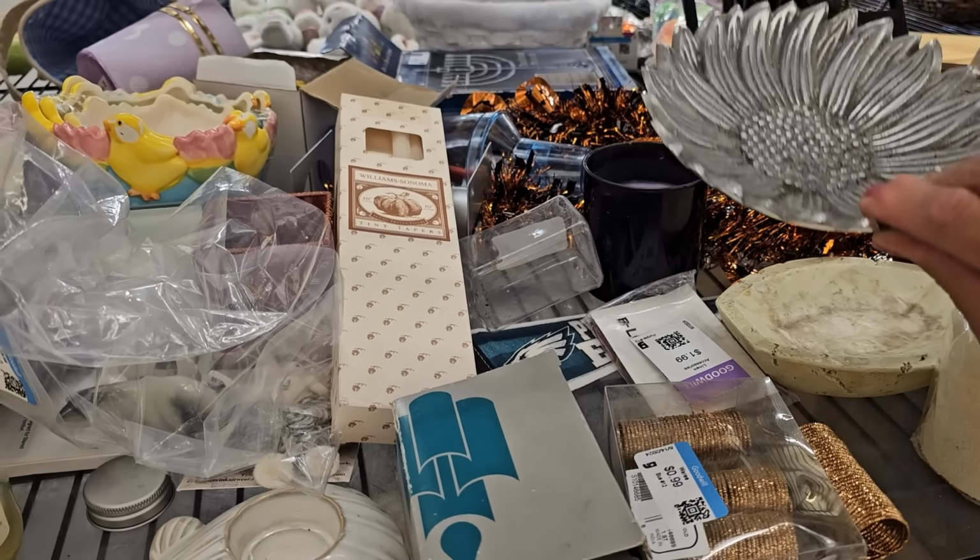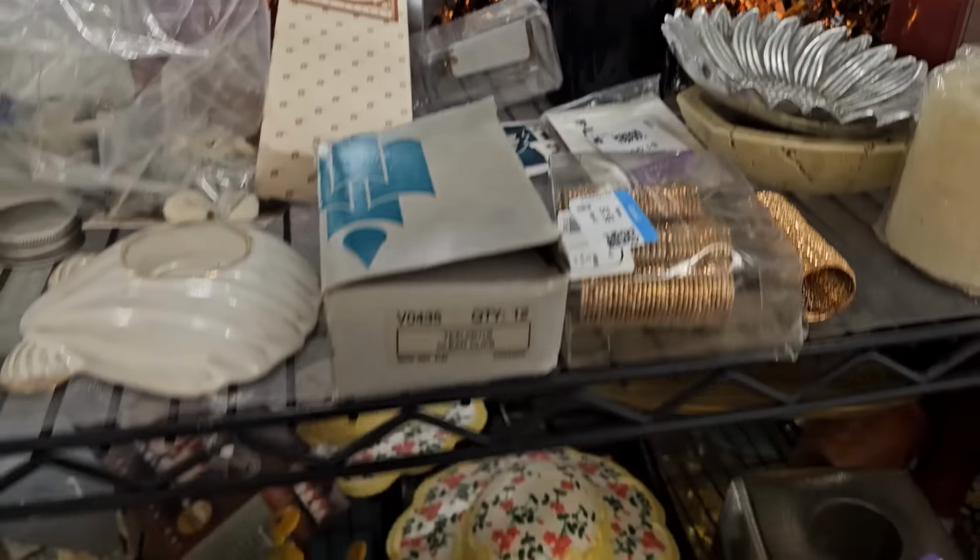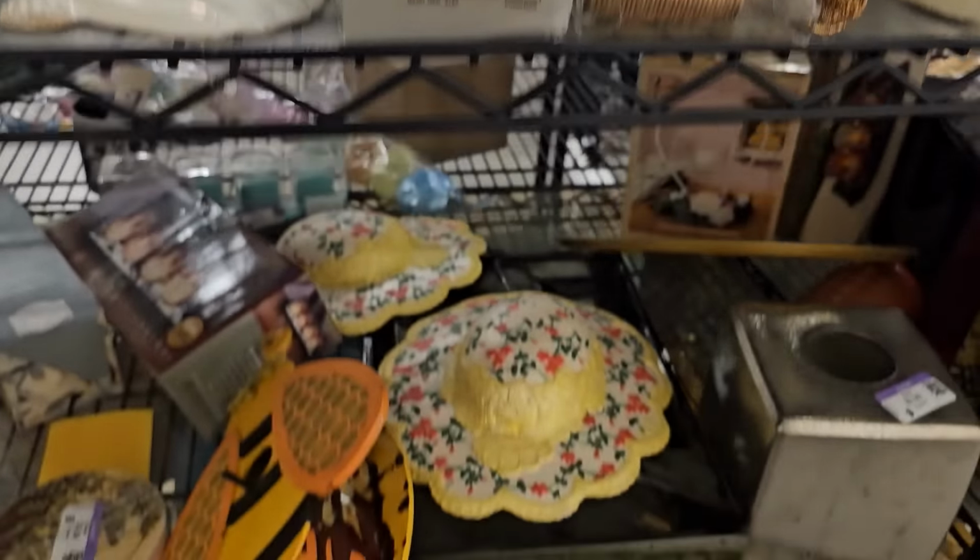Here's a sunflower trinket tray. Is that pewter? Little bee birdhouse. Probably goes with the other piece we saw earlier. And these, I think, are vintage bonnet wall hangings. Decoupage, possibly, and paint with some flowers on there. We've got some coasters and a holder back here. These are stone in wood and a shamrock underneath. I thought this might be Balik for a minute, but I think it's just a little souvenir type piece.